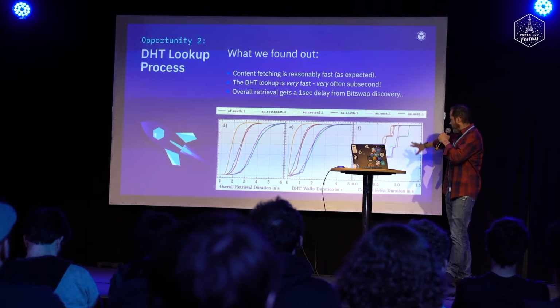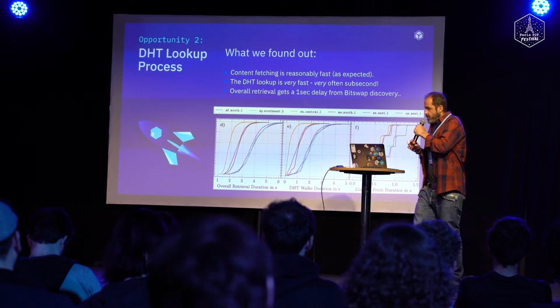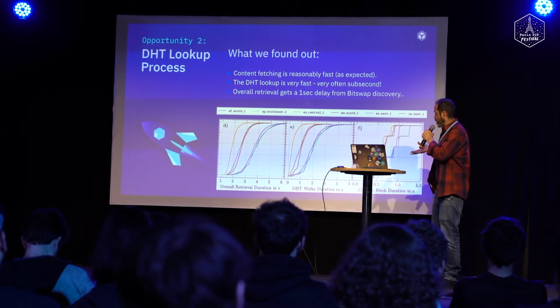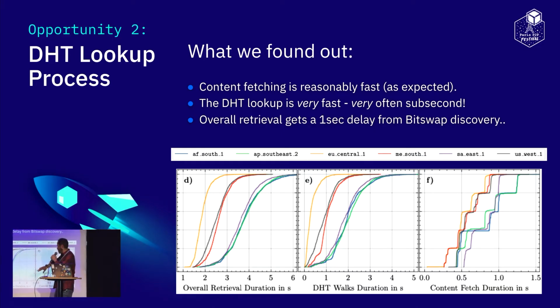And then finally, fetch the content again using Bitswap. So if you notice there, first of all, we see that the DHT, the libp2p DHT nowadays, is performing pretty well. You'll see that from several different locations, depending a little bit on the location, you can do the DHT lookup in less than 1 second, right? Which is pretty good performance for a peer-to-peer network compared to peer-to-peer networks in the past, IPFS itself in the past, and so on. So that's pretty good news.